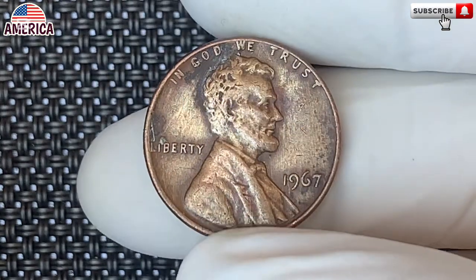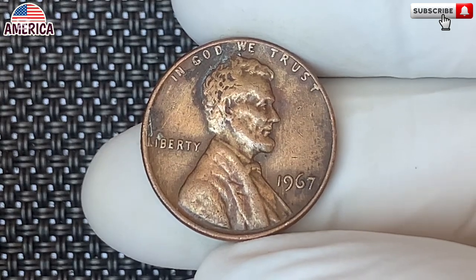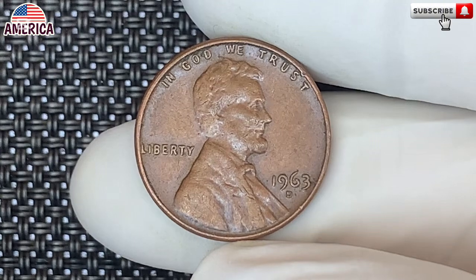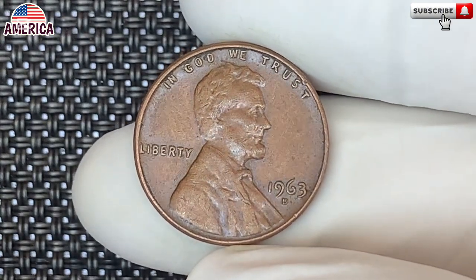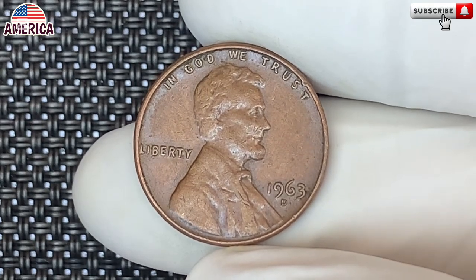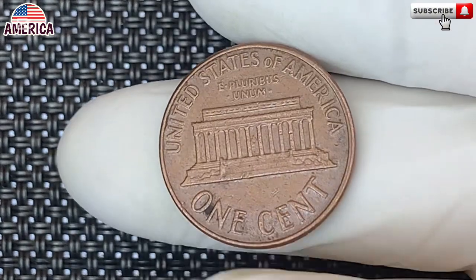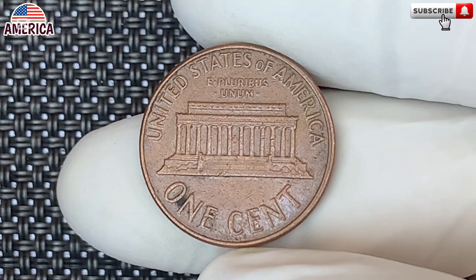Yes, $188,000 for a single penny. It's hard to believe, but it's true. Today, we're diving into a coin that you might have casually passed over, thinking it was just another penny. But trust me, the 1963 Lincoln 1-cent penny is far from ordinary. If you've ever wondered whether that old coin you found tucked away in a drawer could be worth something significant, you might be in for a surprise.